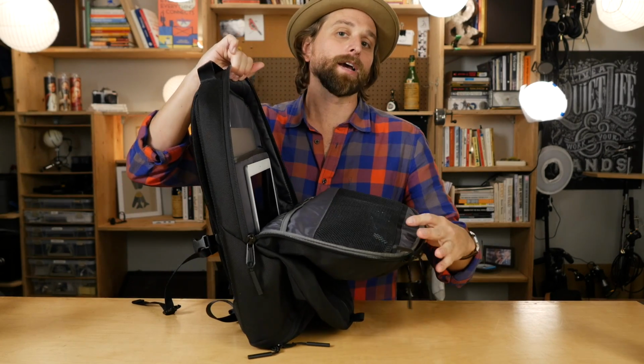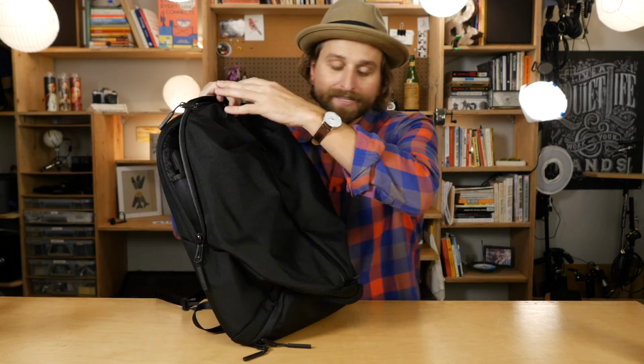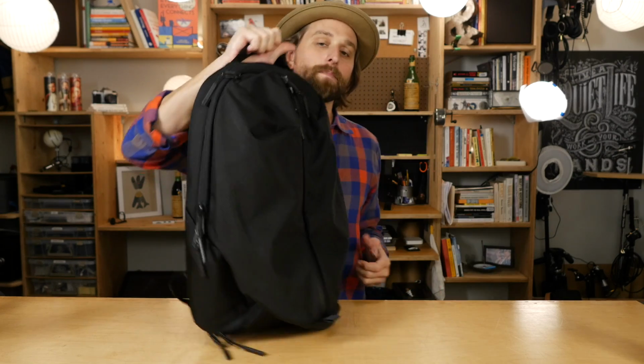Ding, ding, bink. Bunk. That tech pocket is one of the best. That's everything that I need in a tech pocket. The rest of the bag is just space. It's just gravy, baby. That's what makes this bag one of my favorite bags to carry as a daily carry bag. It's not my favorite look of all time, but the price is right.